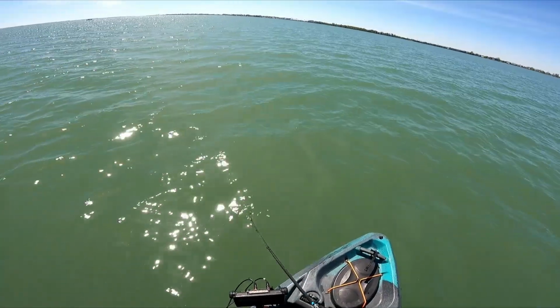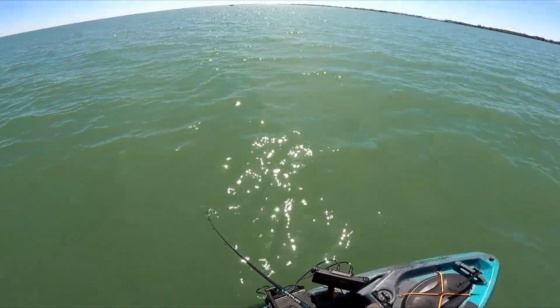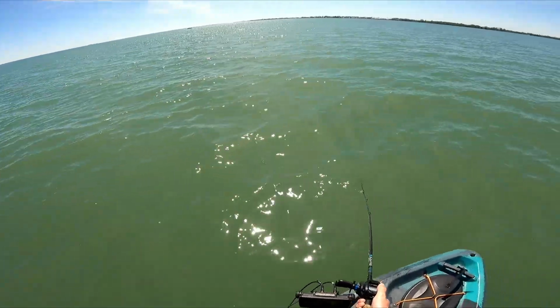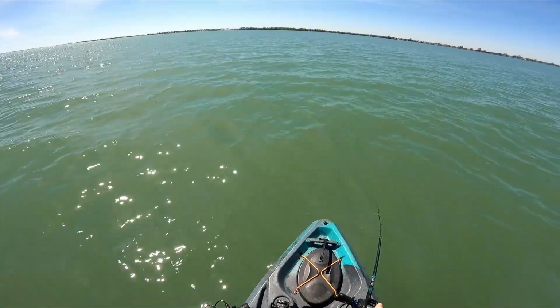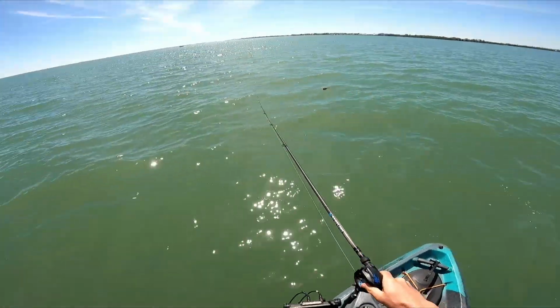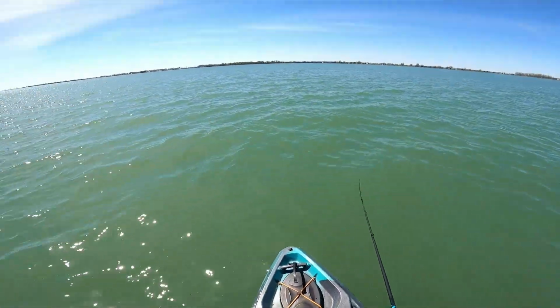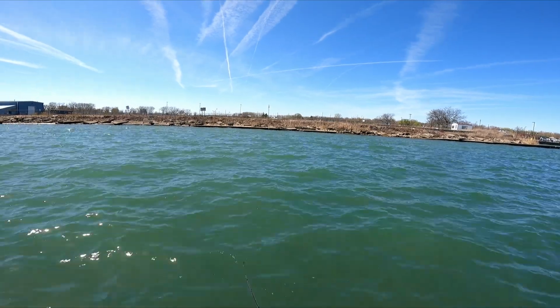That moment there ended up being the highlight of the rest of our trip. Ended up catching 2 other bass. We covered miles and miles of water, but we never connected with anything else really worth putting on camera. So we headed back in shallow and kind of wrapped up our day.